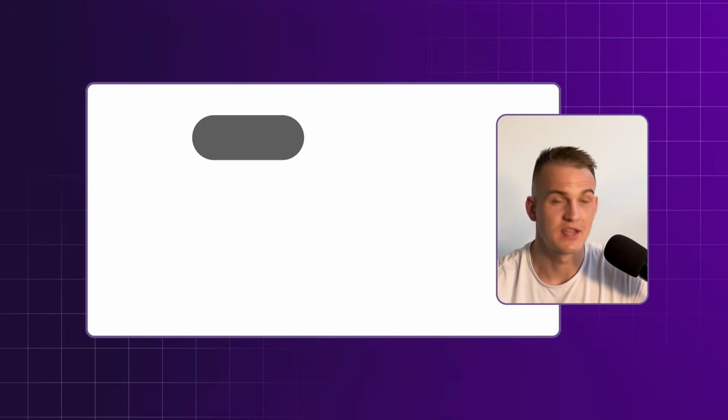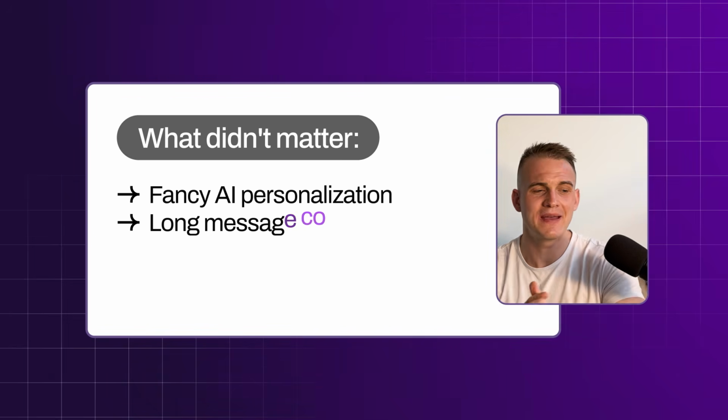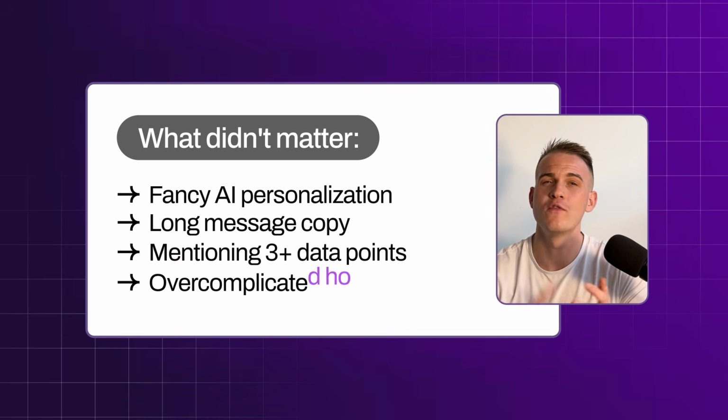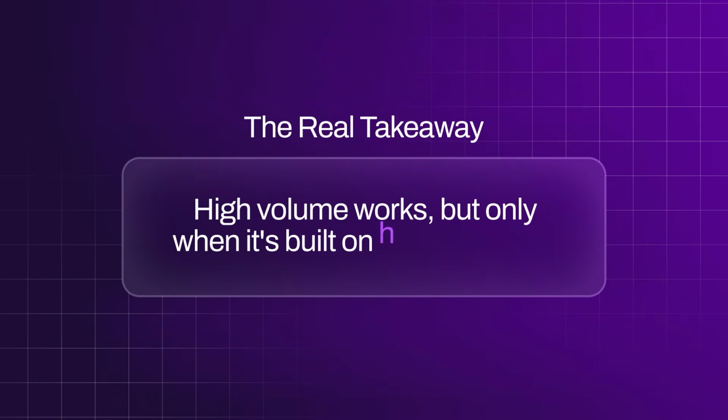In this case, what didn't matter was the AI personalization, long messaging, mentioning a lot of different data points and observations, or overcomplicating the hooks. And no, we didn't even research their zodiac sign or the name of their dog, or scrape their entire LinkedIn profile, because I think a lot of the time that can just be a bit of an overkill. And of course, as always, the real takeaway is that high volume definitely works, but only when you segment those lists correctly.